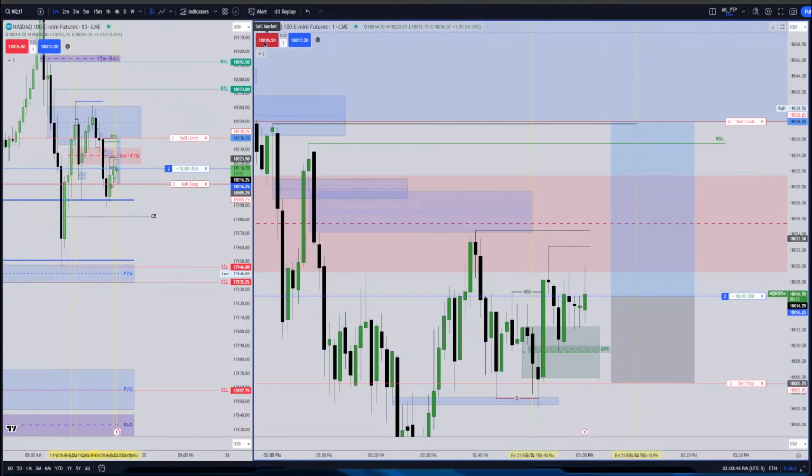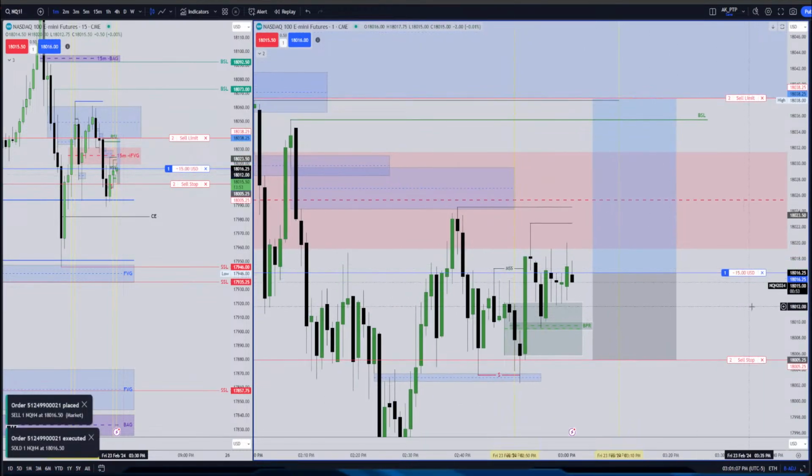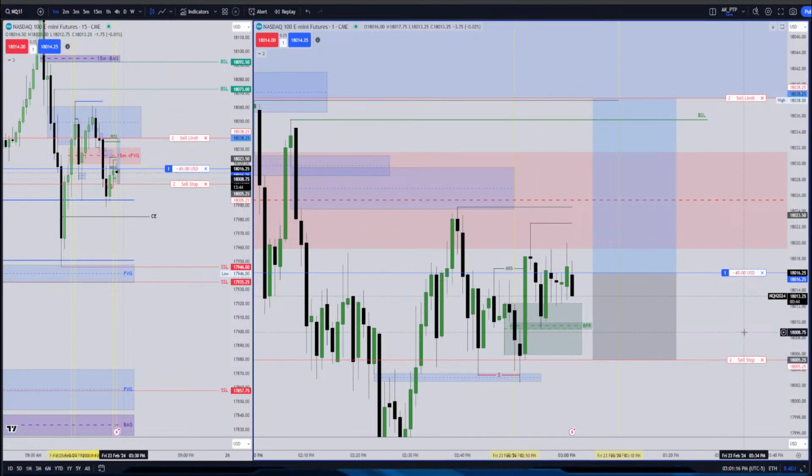Come on, you cannot come all the way back to my initial entry. 4 seconds, it's failing, so I'll just take off on lot, add on more lot a little lower, somewhat around the breaker, just to reduce. Okay, just to reduce, nothing else.